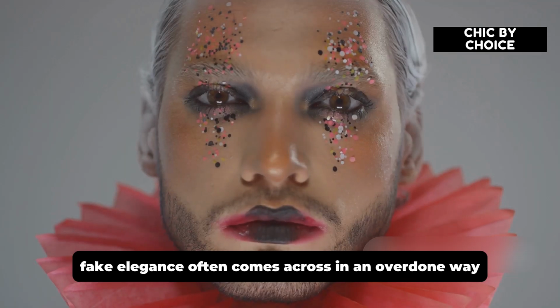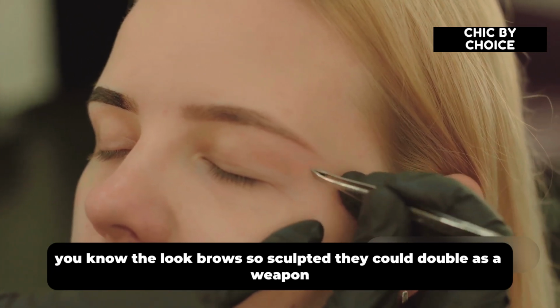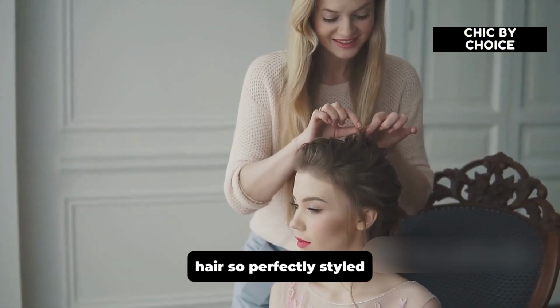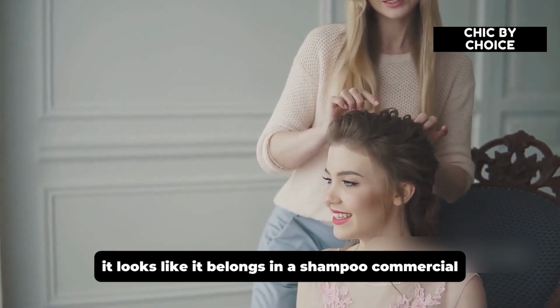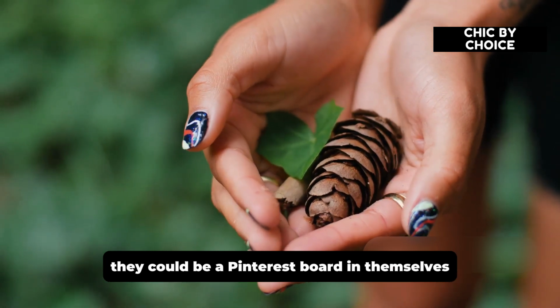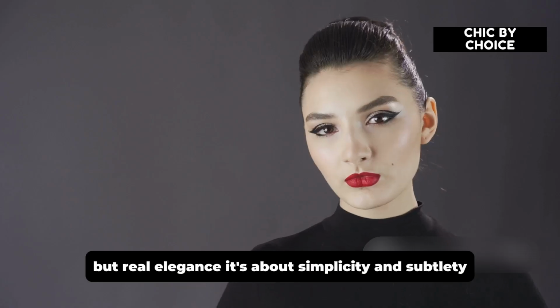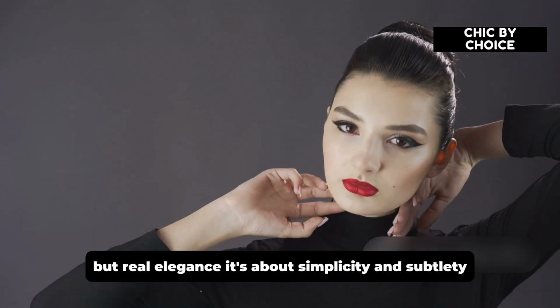Fake elegance often comes across in an overdone way. You know the look: brows so sculpted they could double as a weapon, hair so perfectly styled it looks like it belongs in a shampoo commercial, and nails that are so trendy they could be a Pinterest board in themselves. It's as if they're trying to prove something by being too perfect. But real elegance? It's about simplicity and subtlety.